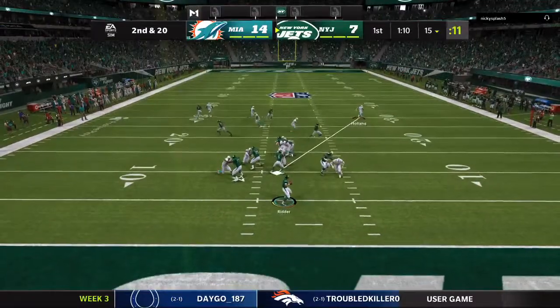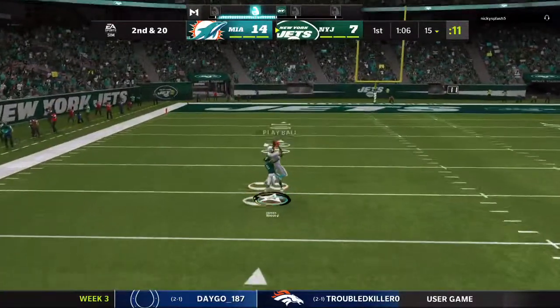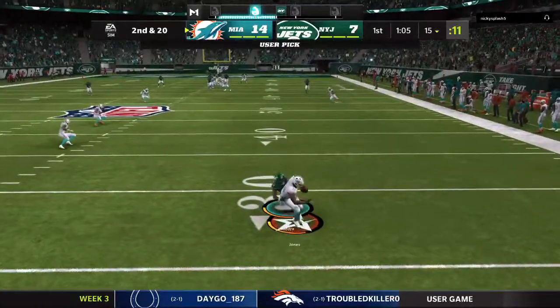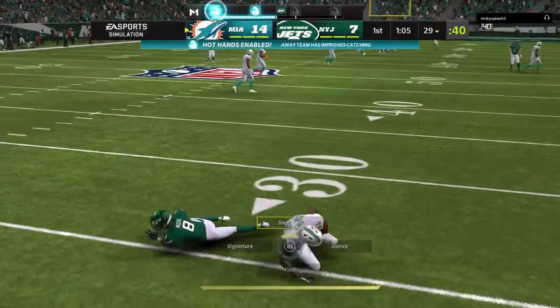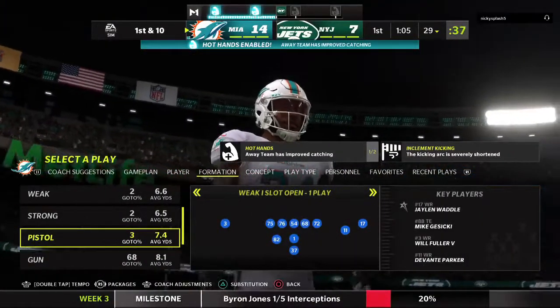They'll set up a throw. He's going to look deep for more. This is intercepted. Picked off, Byron Jones. And the Dolphins will take over here just shy of the 30.